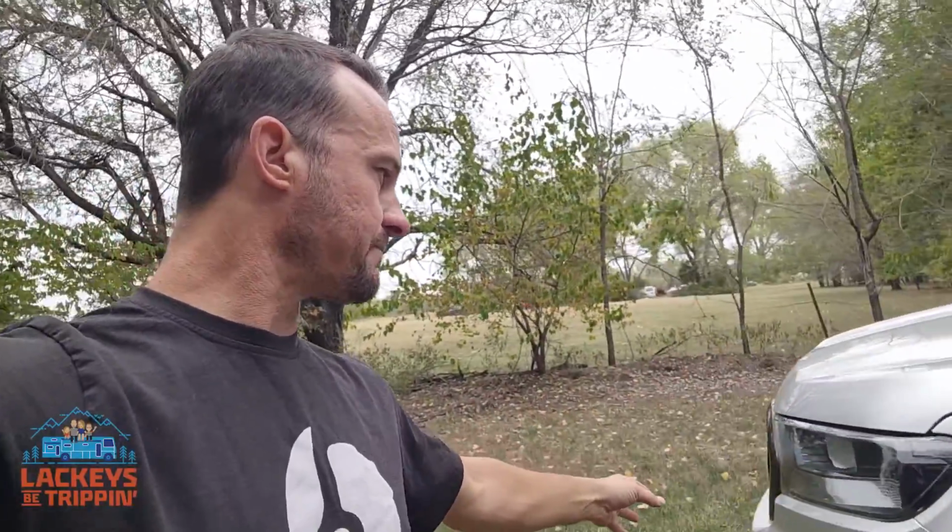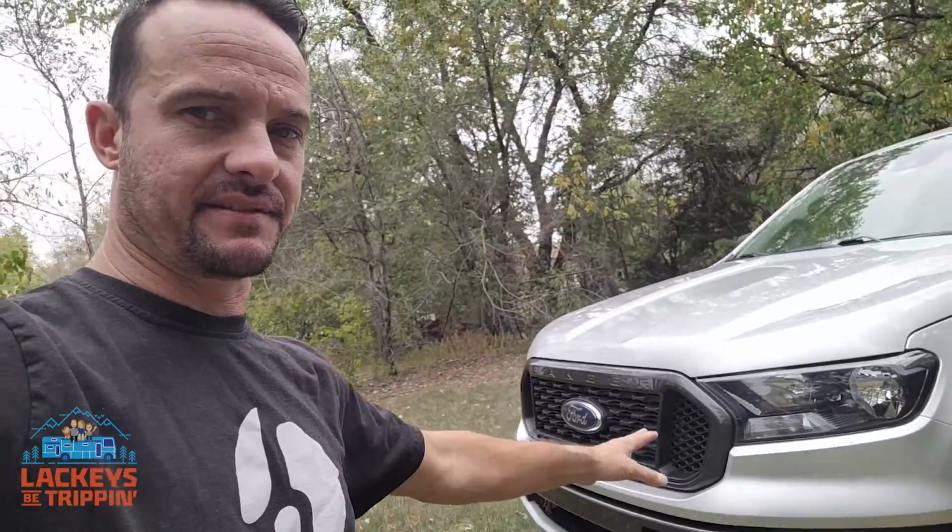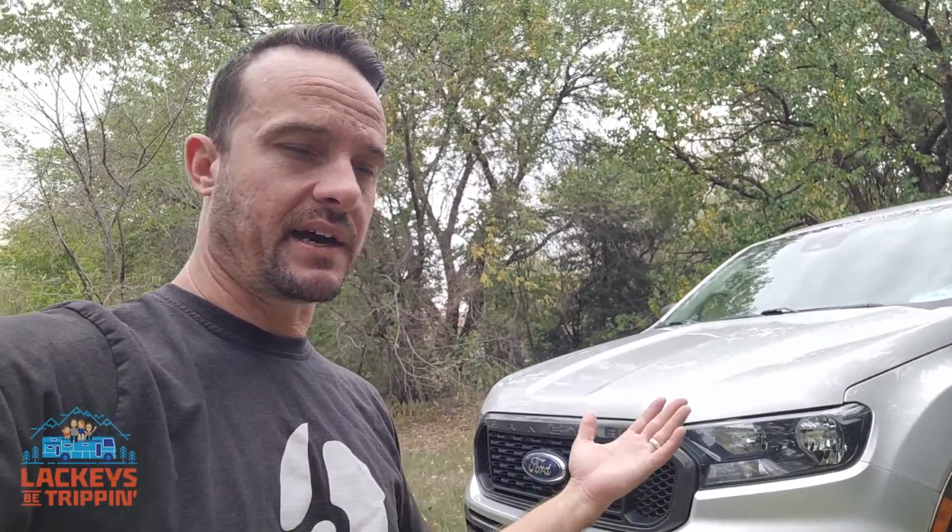I would tell you that the headlights work pretty well. They're not LEDs. These are the halogens. They're not HIDs. They're not LEDs. They're just your halogen lights, and they work really well. They have the auto brights, and auto brights are awesome.